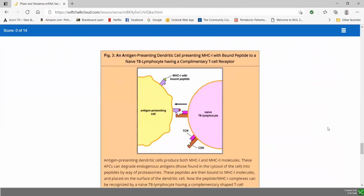So here's kind of a summary of our antigen presenting cell. Our dendritic cell, remember, is going to attach different viral peptides to MHC1 molecules because antigen presenting cells have a nucleus, so they can make MHC1. And when peptide is bound to MHC1, it can be recognized by a naive T8 lymphocyte, which uses its T cell receptor and CD8 molecules to fit that peptide on that MHC1. And that allows the antigen presenting dendritic cell to activate the naive T8 lymphocyte so that it can rapidly proliferate to give you enough cells to mount an effective immune response.